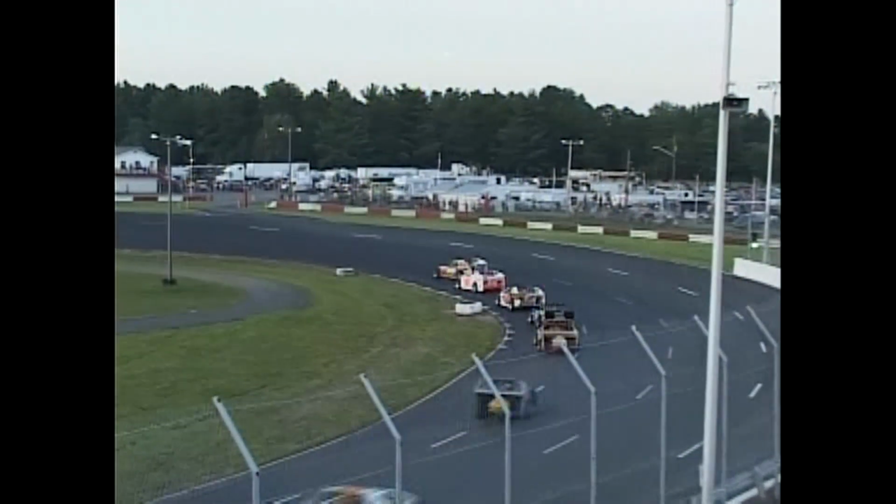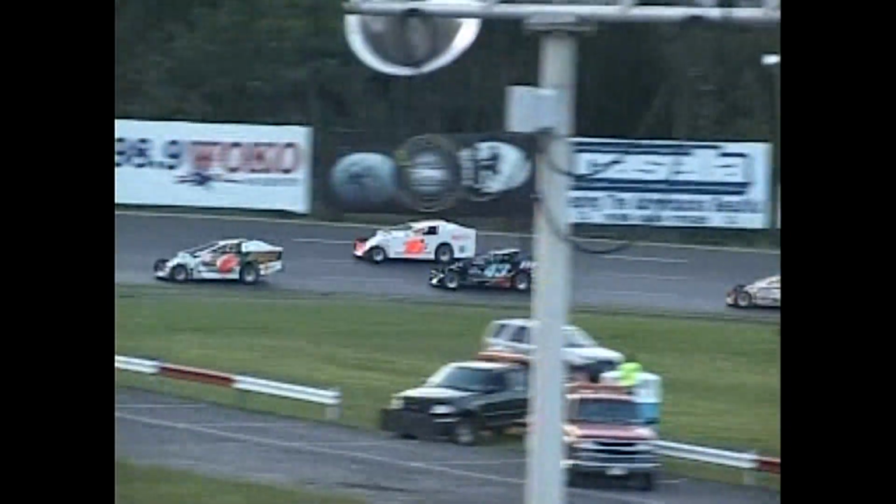One car on the move to this point: Keith Flack in that number 43. Flack started deep in the field, and he's up to about the 7th spot right now as Berthiaume loses it in the bunker on the backstretch, but they now run wheel to wheel down the front stretch into turn number 1.